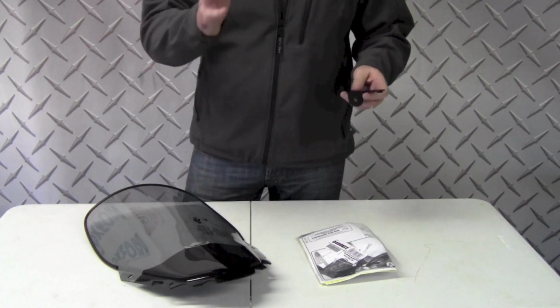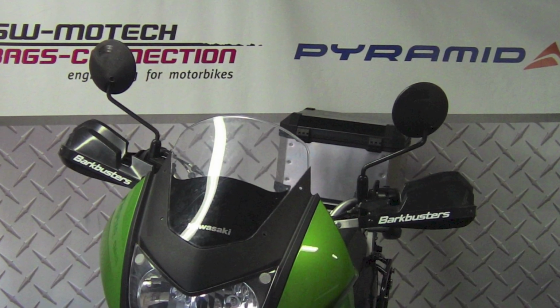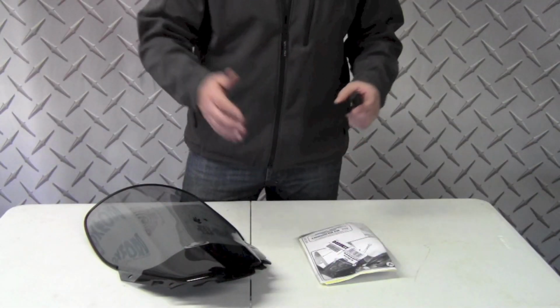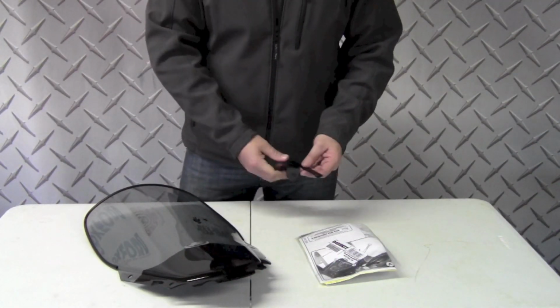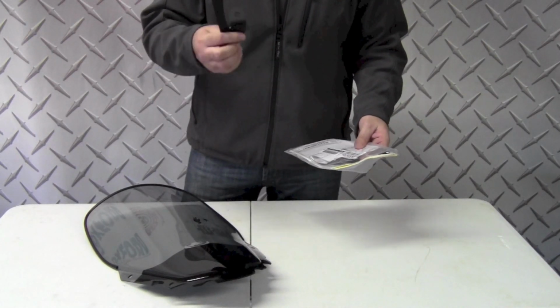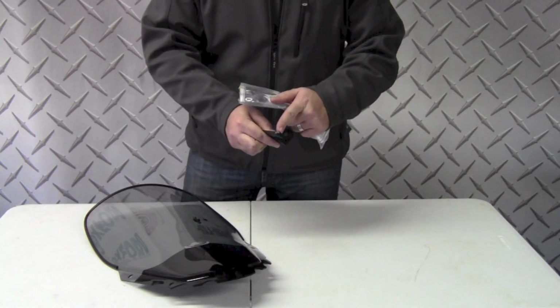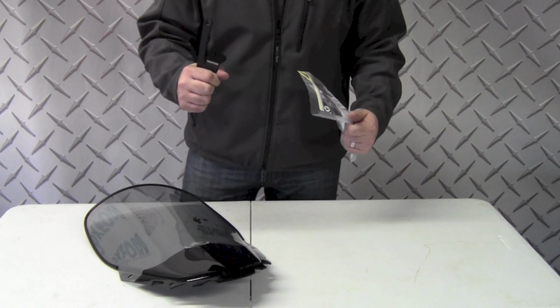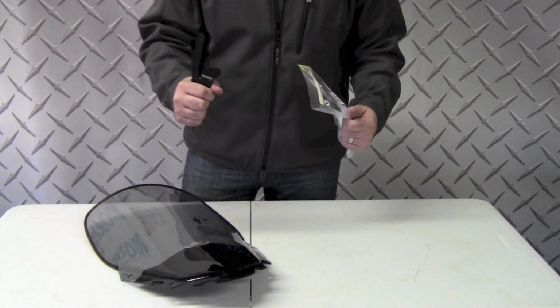What ends up happening is the fairing on the front of the KLR is very flimsy, not very strong. So you put a very tall windshield on it, we've heard of cracking, and also the windshield will get some vibration and movement in it. So this kit bolts onto the front fairing on your motorcycle. It's fairly simple to install. It does away with the well nuts because it has nuts welded right into the back and offers lots of extra support on that front for your windshield.